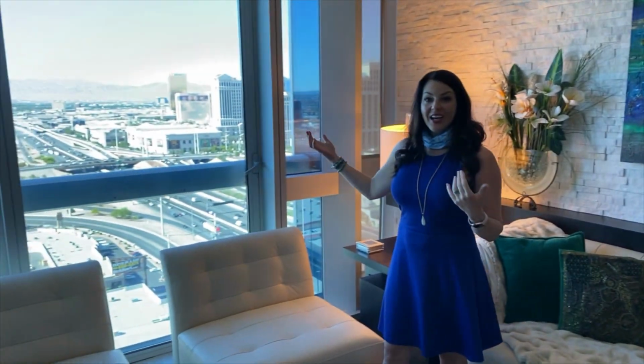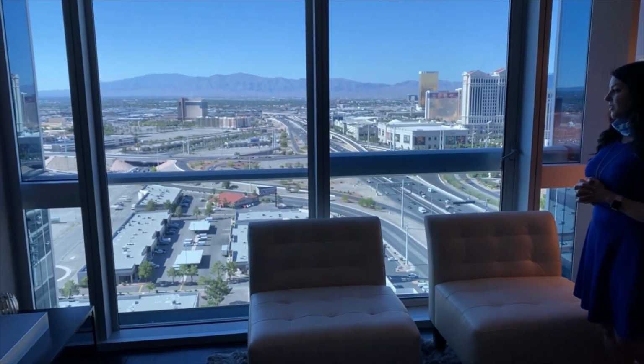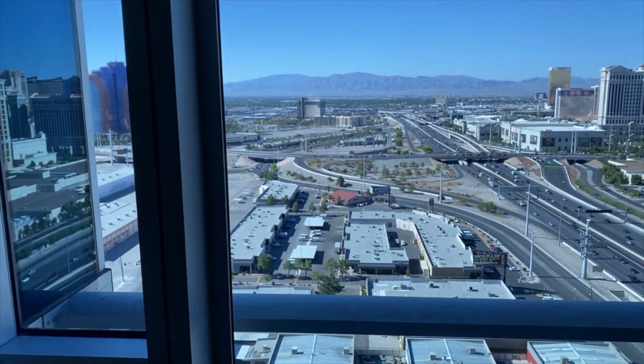And then look at this view. Just beautiful from the 27th floor. It's really the perfect height in the building.